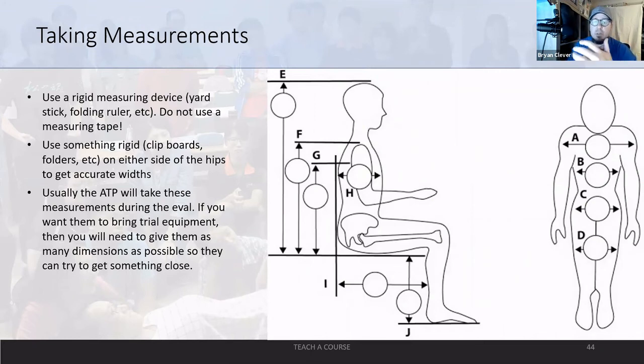If you need to do the measurements, so if you're getting equipment from me at FODAC, I need measurements, especially if it's for a chair. So make sure you use something rigid, a yardstick, a folding ruler. Don't use a measuring tape. If you're doing hip width, that measuring tape will have a tendency to run over. Now you're taking some obscure measurement, not just a direct hip width.